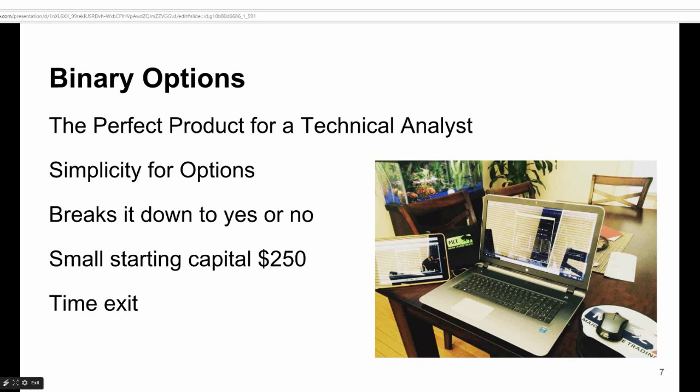The starting capital to day trade binary options is $250 with Nadex. So that's your minimum account balance. That is the smallest amount of money you can actually get started with. But obviously, I recommend you start on a demo account before you jump into it live.